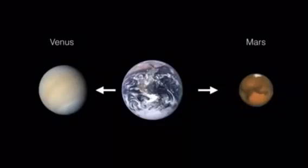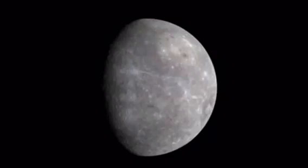Well, next up is Mercury. From Earth, here's the best we can see of the planet Mercury through a telescope. And when we send a spacecraft to it, it looks like this. This is the view from up close. We still don't know a lot about Mercury. It's the closest planet to the Sun and the smallest planet.